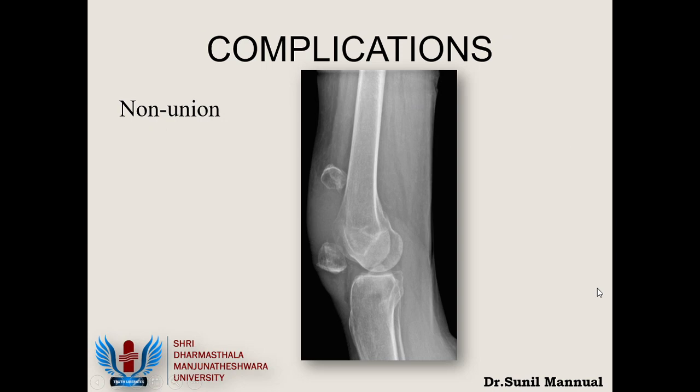So the first complication and the most difficult to treat complication is a non-union. This happens when the patella fracture is neglected. Here you can see that the proximal fragment really goes up. That's because of the constant pull, initially the pull and later on the contracture of the quadriceps muscle. It's a very, very difficult scenario to treat. Also you will notice that the fracture ends are rounded and sclerosed. So this is a non-union. The distal fragment doesn't go anywhere because it is held here by the patella tendon.